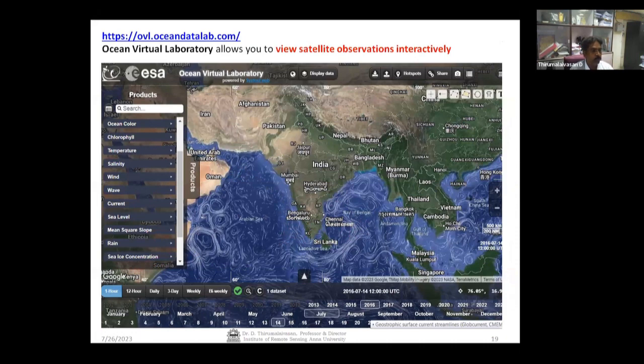And there are a few web portals wherein whatever data products I talked about, like sea surface temperature, sea surface height, chlorophyll, temperature, salinity, wind, are available. For example, this screenshot just tells you the ocean currents, the geostrophic ocean currents, how the ocean currents are moving currently or on a particular date. So this portal gives you information on all the parameters that are shown on the left-hand side. And it's not only about current data, it also has past data. So you can just have a look at it and get to know how temporally these data are varying. And these data are quite useful to understand the energy balance studies that we normally do.